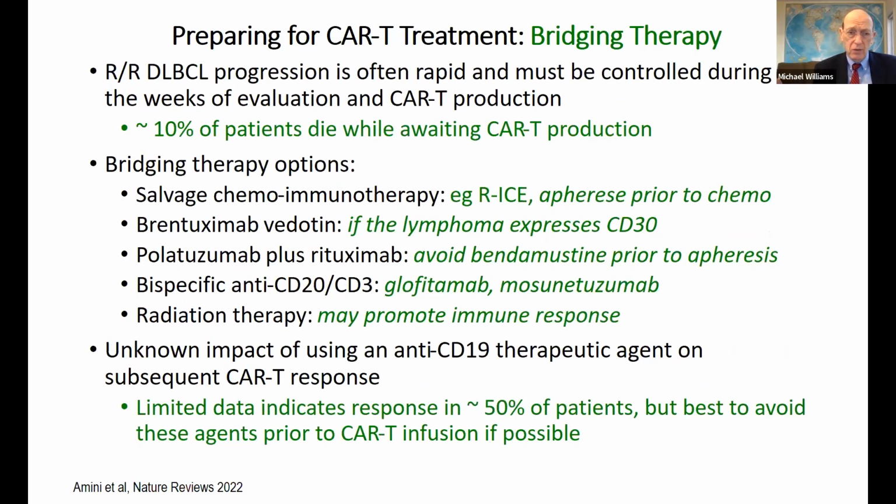So what about the use of bridging therapy? That differed among the regimens. So one of the challenges with this procedure is that these patients with relapsed refractory disease often have higher volume of disease and they progress rapidly, so that it can be difficult to bridge patients and control their disease sufficiently to allow the weeks that are required to get the patient in, get them evaluated, collect the cells, produce the CARs, and then get them administered. So what are the bridging therapy options?